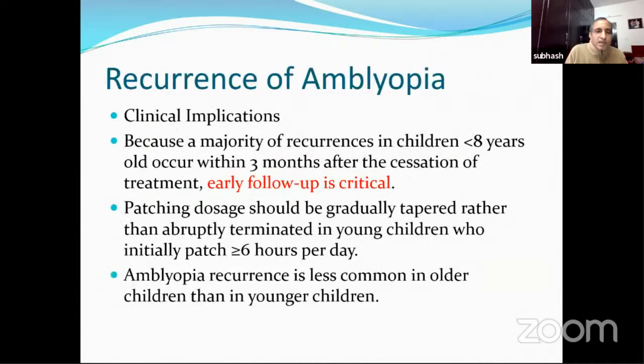Regarding the clinical implication of recurrence of amblyopia, a majority of the recurrences in children occur in children less than 8 years of age, within 3 months after cessation of the treatment. So early follow-up is very critical, and we should not abruptly stop the occlusion treatment.